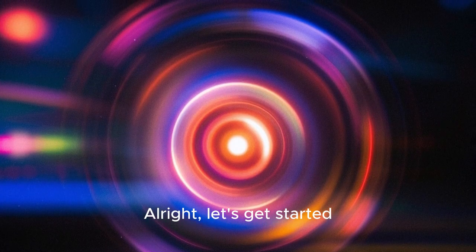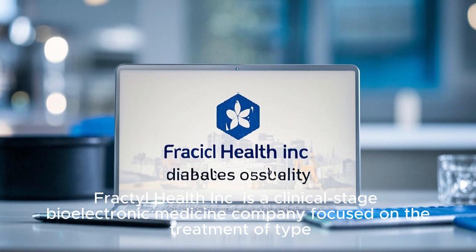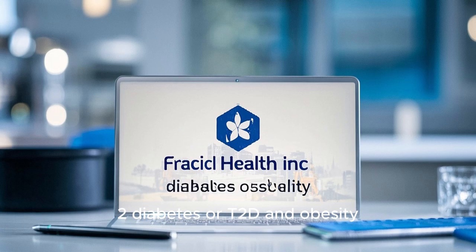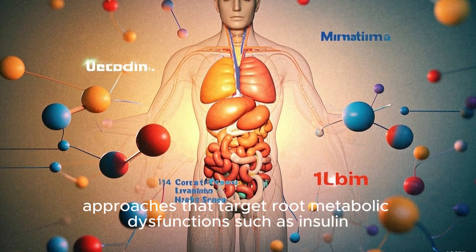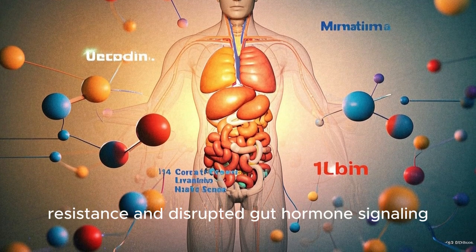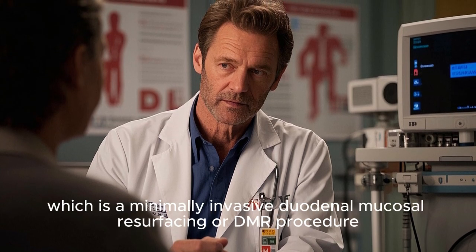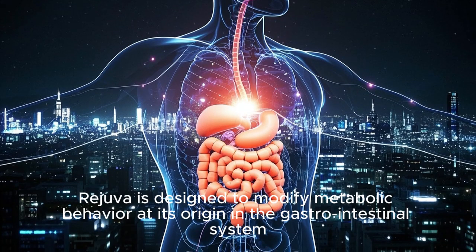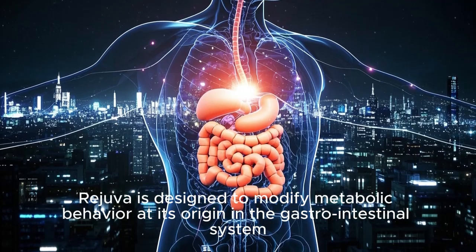Alright, let's get started. 1. Company snapshot. Fractyl Health Inc. is a clinical stage bioelectronic medicine company focused on the treatment of type 2 diabetes or T2D and obesity. They accomplish this through procedural and implantable approaches that target root metabolic dysfunctions such as insulin resistance and disrupted gut hormone signaling. Their flagship platform is called Rejuva, which is a minimally invasive duodenal mucosal resurfacing or DMR procedure. Rejuva is designed to modify metabolic behavior at its origin in the gastrointestinal system.